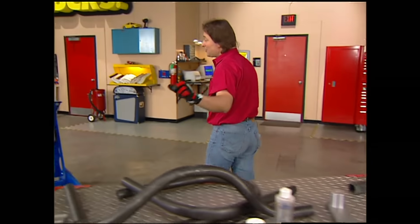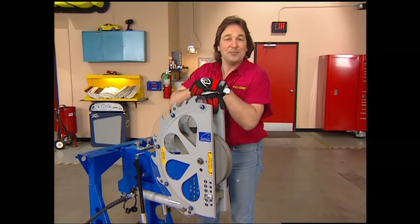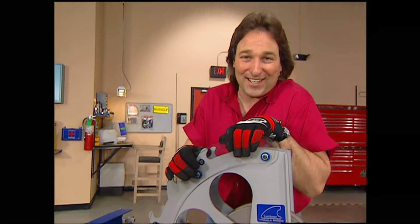Now, the biggest thing that ISCO has done, though, with the Tube Shark is take a professional quality tool and make it affordable to the average guy. Heck, it looks good, too. It looks like a little shark. I'll see you after this.